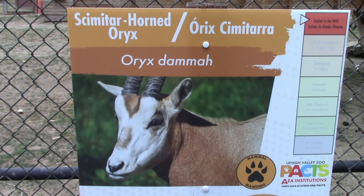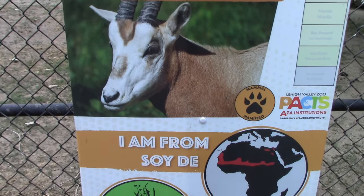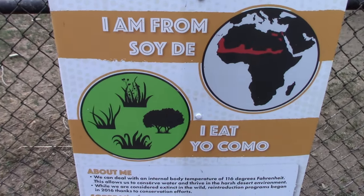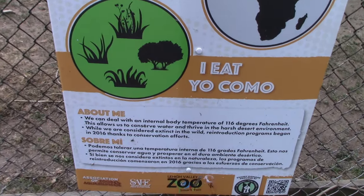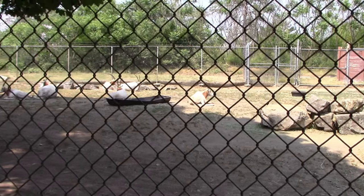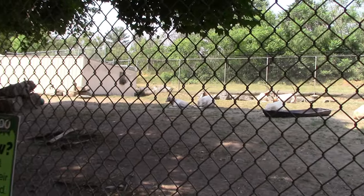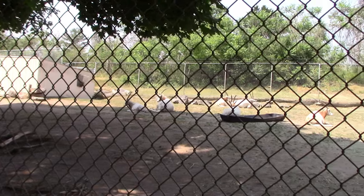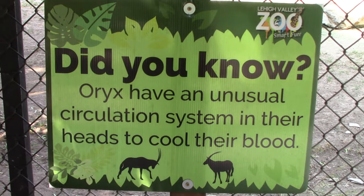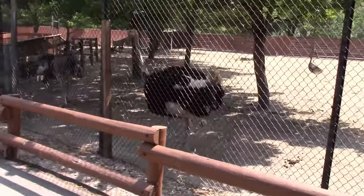There we go, scimitar horned oryx. Happy birthday, Donner. These are lovely looking animals. A little bit of bonus information about the oryx. A little better view.